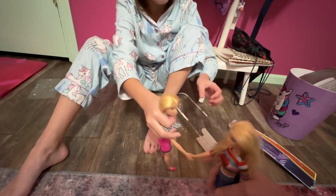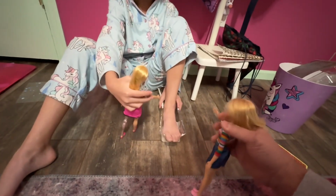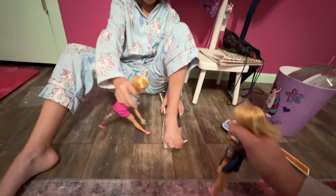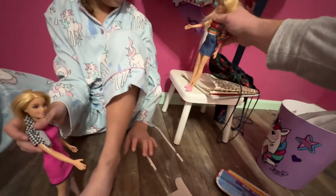Hey! Oh, they actually look like they just shake hands. Hi. Hey. Where do you live? I'm gonna live over there. Oh, I'm living right behind me. But this is my home right here.